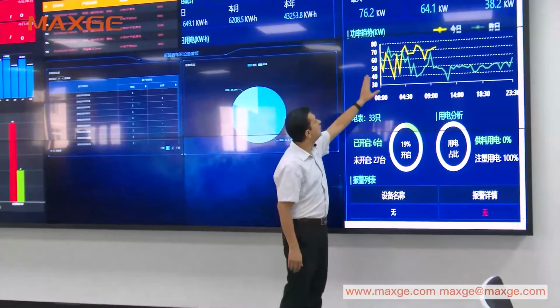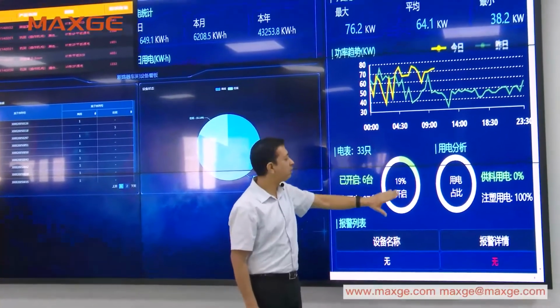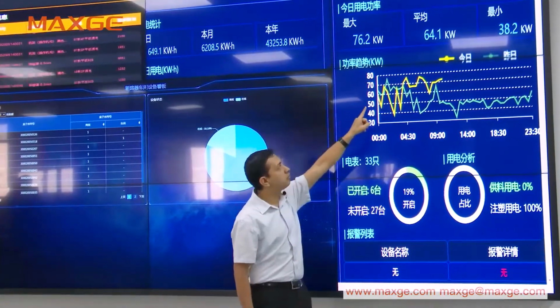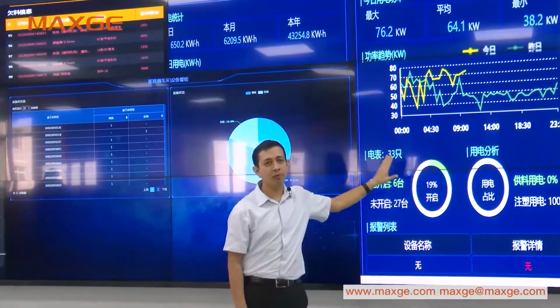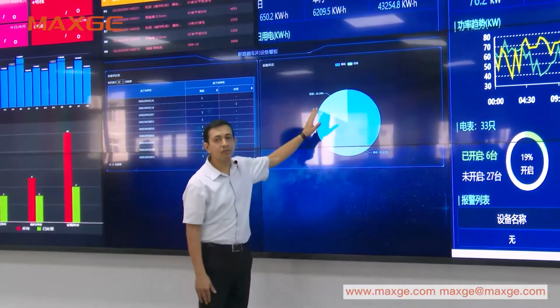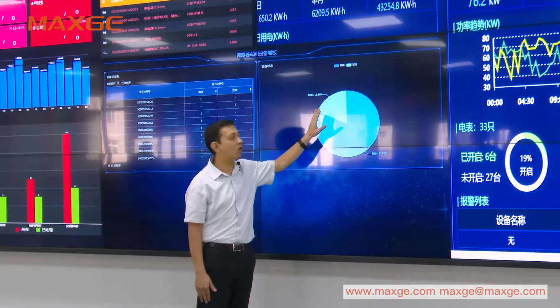Here you can see where we monitor the power of the entire plant. We can see 76.2 kilowatt, 64.5, 64.1 kilowatt is the present consumption. This is how we monitor the power of all the equipments. This is the online monitoring system for the equipments, how many equipments are on and how many equipments are off.